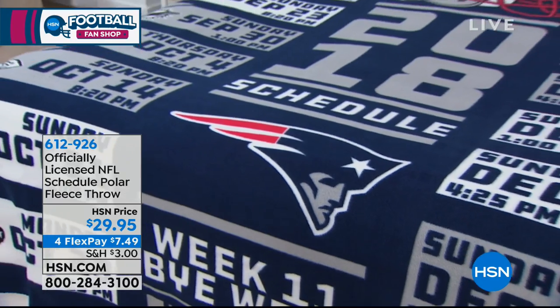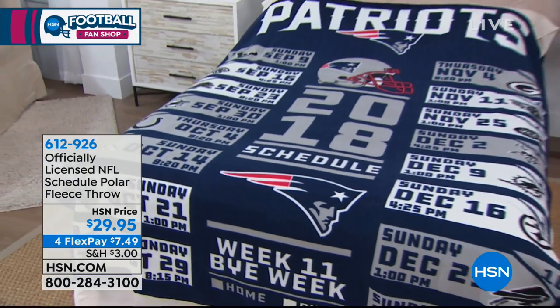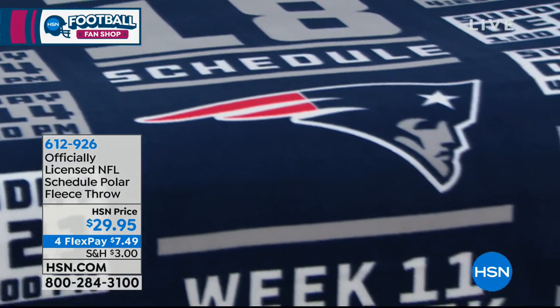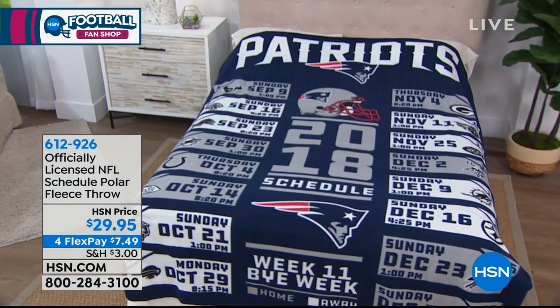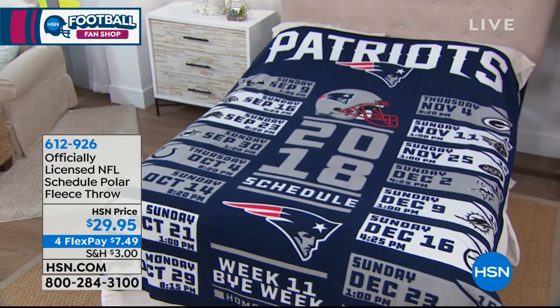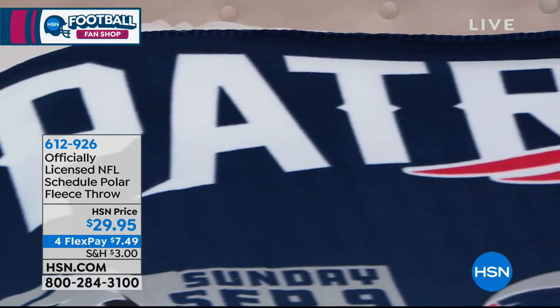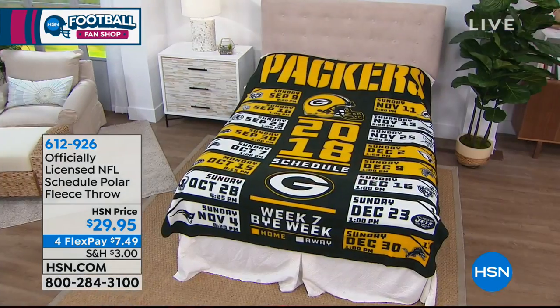Good. And then there you can see you've got your team logo. And even on the schedule, it tells you the day of the week, the date, the time, and then the logo of the team that they're playing. And it's a super soft fleece, all finished trim around the edges as well, which is important because I've had fleece throws before that kind of roll up along the sides. Not going to happen. Really good quality with this one. And you can just throw it in the wash.